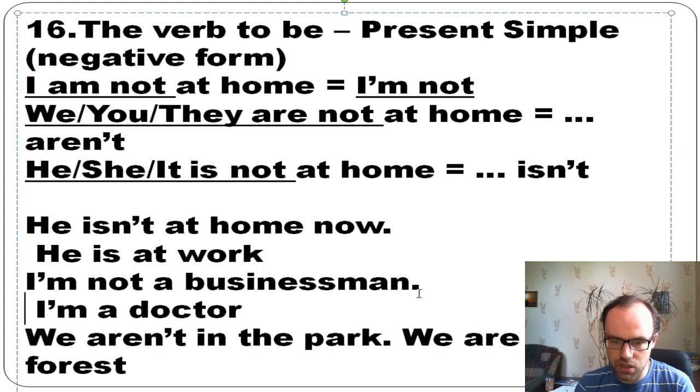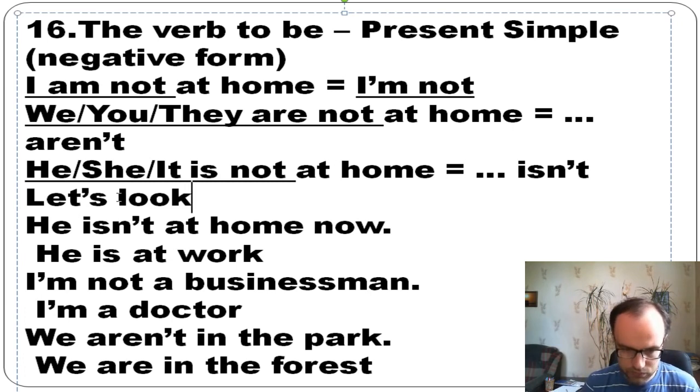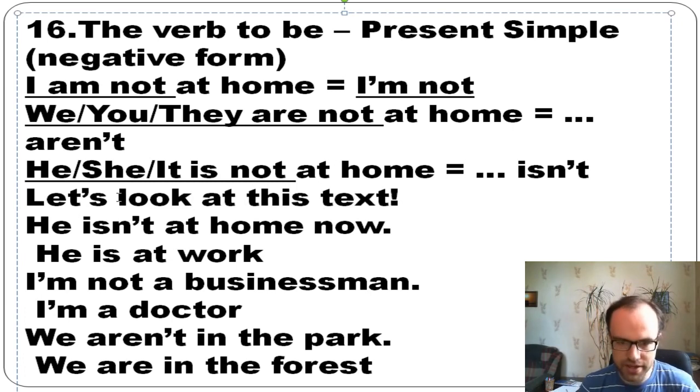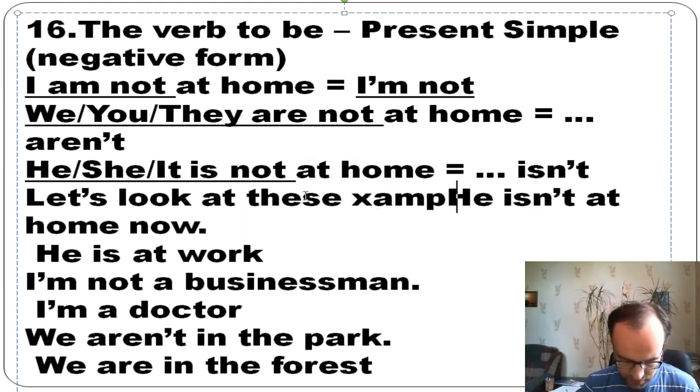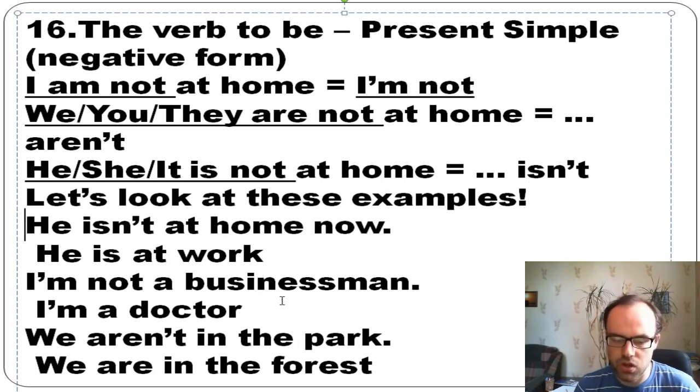So let's look at these examples. He isn't at home now. He is at work. I'm not a businessman. I'm a doctor. Okay, so we aren't in the park. We are in the forest.